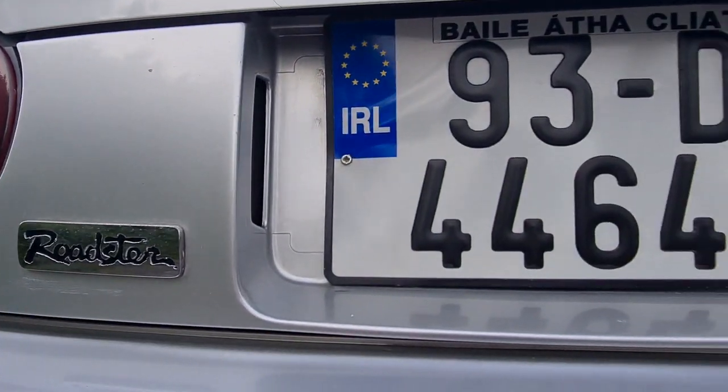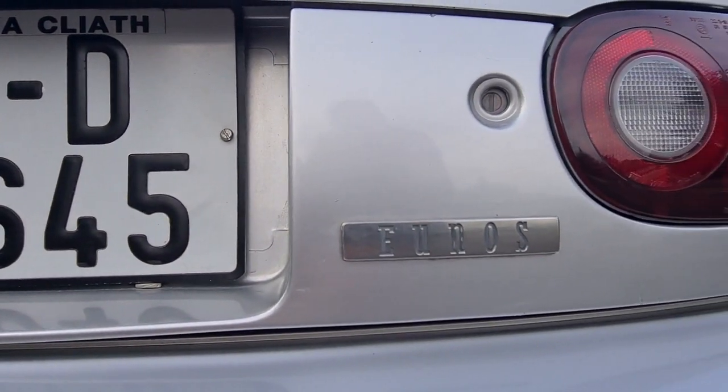This particular example is a Japanese import, which is common enough in Ireland. There's nothing particularly unusual about that. So you get a few little bits of Japanese text there. Not quite sure what it's saying, but I'm sure it's meaningful. This particular example is fitted with a 5-speed gearbox, no automatic here, which is great.